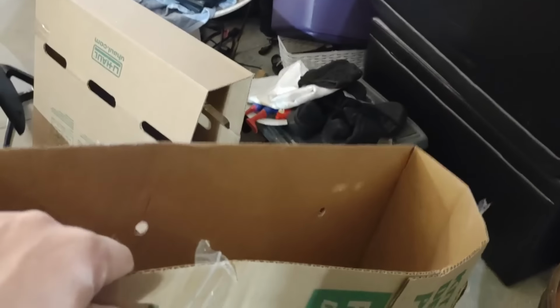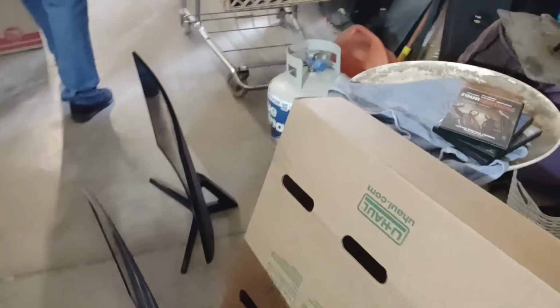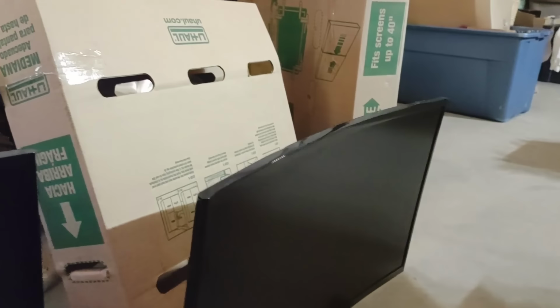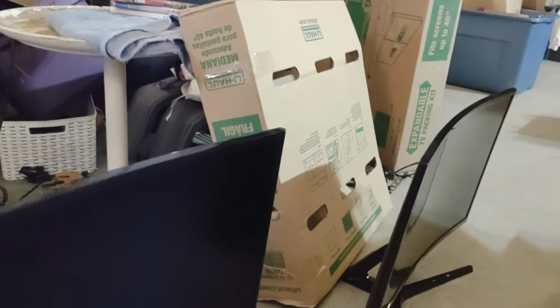All right, there were two of these boxes in the unit that we'd never opened up at the unit. I didn't know if there was some kind of artwork or what in them, but it turns out there's two, it's pretty good right here, two of these Samsung curved computer monitors. Really nice. They got the stands, they got all the cords and everything.